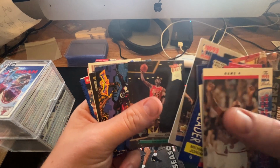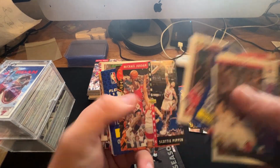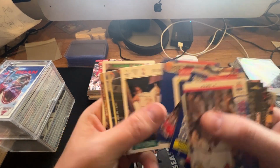Oh, here we go, Fleer Ultra, nice. Followed by a Fanimation, okay. Set card. Not particularly valuable, another Fanimation there. I'm gonna end up having at least 20 or 30 of each of those Fanimations.